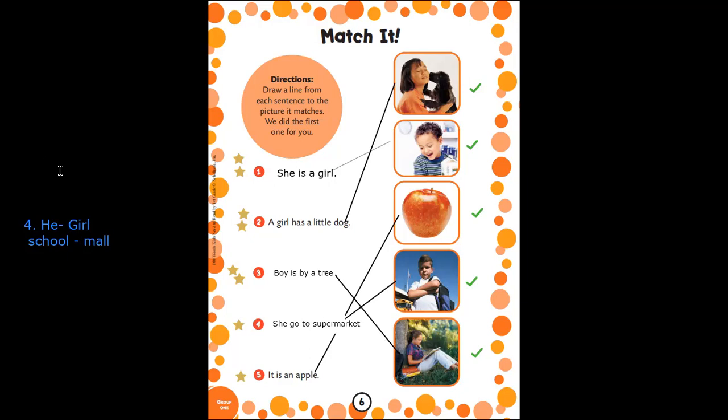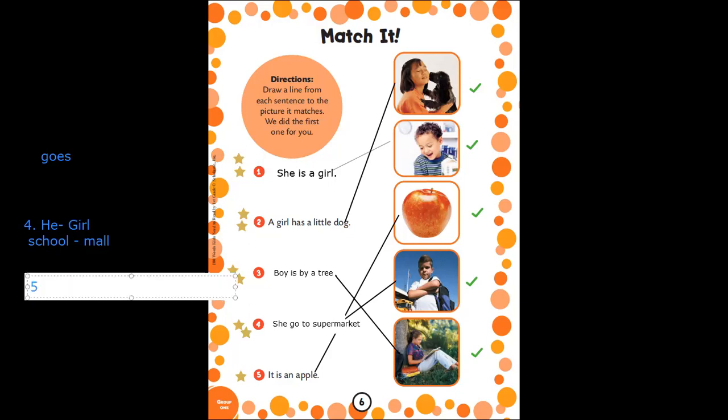She goes. Okay, she goes because only one. She goes to. Where? Okay, supermarket. Okay, or mall. Okay, number five, last one. Number five. Oh, you can? Okay.